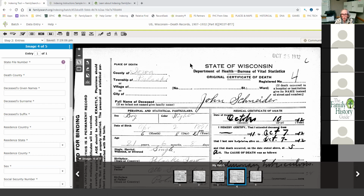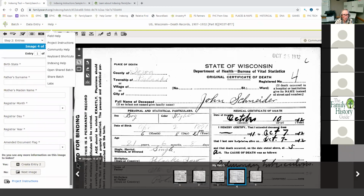Okay, so probably one of the most important things I'm going to tell you tonight is when you first start to do a project, you need to go to what is called project instructions. And you can find the project instructions in several different places on your indexing page. One place is right here, and you can see as you hover over it, it says project instructions. If you go up to the help button, the project instructions are right there. And also, if you scroll down to the very bottom of the page where you're going to put in all of your information, there is a link to the project instructions. So when you index, every project has different instructions.